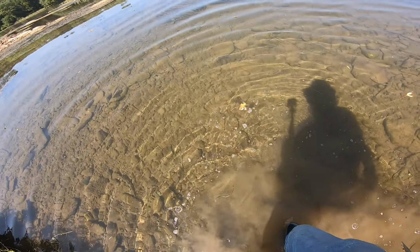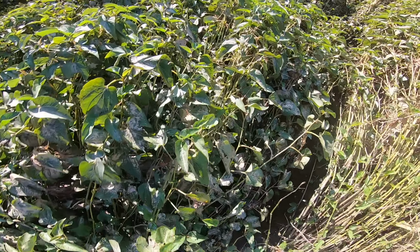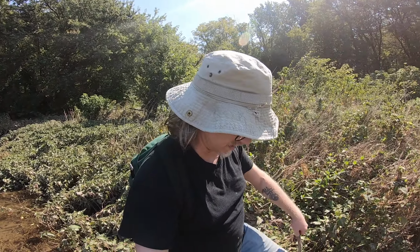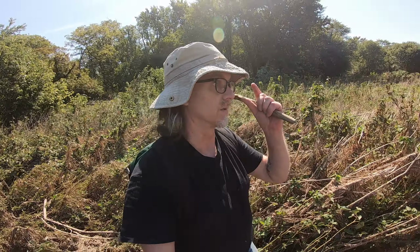Oh. Now it's getting too deep. I try to avoid flooding my boots. It's right there. Actually, let's just crawl back here. Back on the muddy slopes here. I'm trying to avoid two things. Flooding my boots. I also don't want to get stuck in some of this sediment. It gets pretty sticky, if you know what I mean.